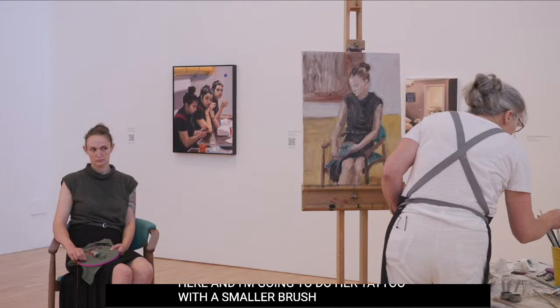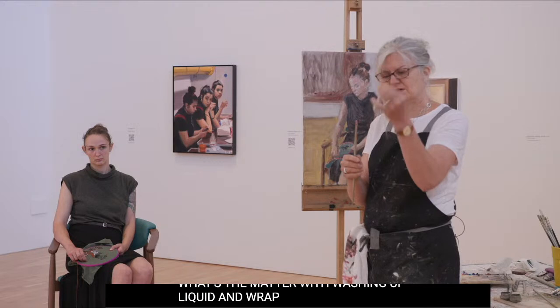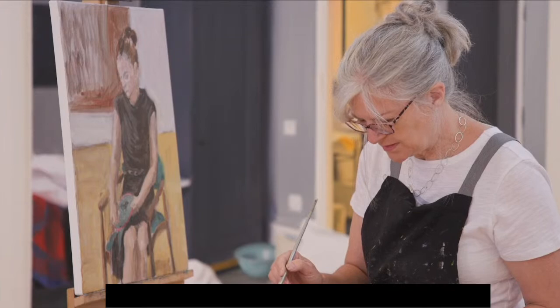I'll show you this. This is a trick. If you've got old brushes that are splaying, when you wash them out with washing up liquid, wrap them up in kitchen roll tightly while they're wet, and it helps to hold their shape as they dry. You can save many an old brush doing that.